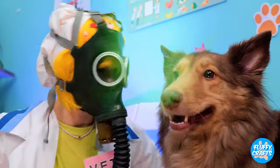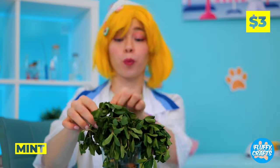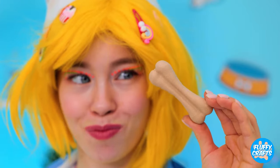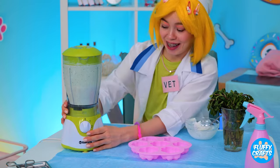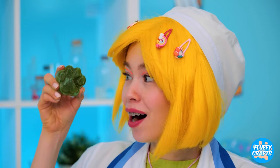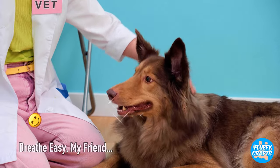We've got to clean those teeth. Ah, mint, and straight from the source, too. Add to a blender with some yogurt. And a doggy bone for taste. Nice and blended. Pour it into a dog biscuit mold. Almost done. And they smell sweet. Here, doggy, give it a try. And your breath is new and improved.